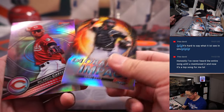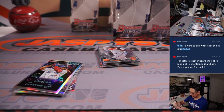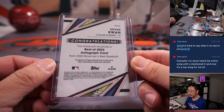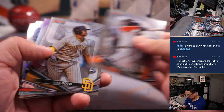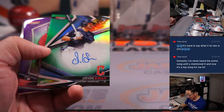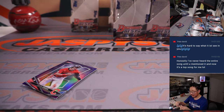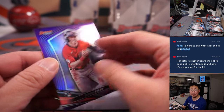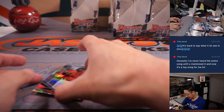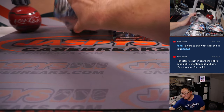We got a Henry Davis Global Impact die cut. And we got a Stephen Kwan for the Guardians. Aaron with the Guardians. Been waiting patiently for this break. It's the Stephen Kwan autograph. And another Stephen Kwan, this time numbered 8 out of 99. Double Kwans in this mini box. And a purple Stephen Kwan to 250. Look at that. And a Jose Ramirez, too. All cards shipped. All right, another box.